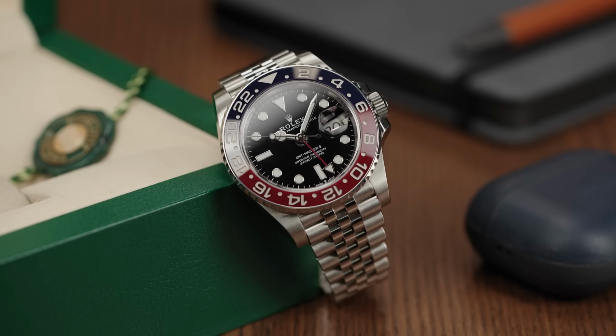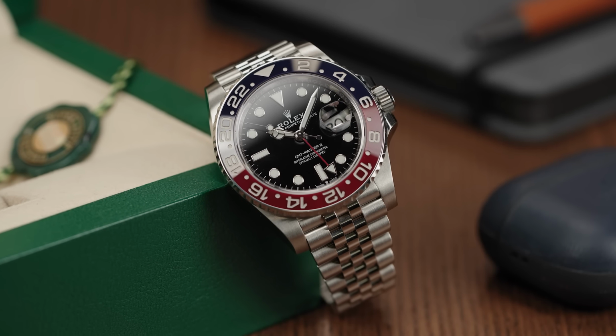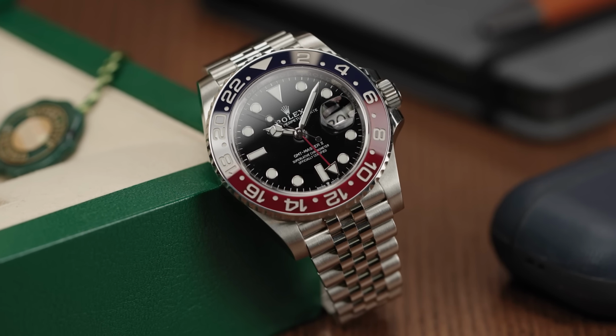The Sprite and the Pepsi. Both of these models were few and far between in the market before Watches and Wonders, particularly the Pepsi. Both are still in production, and as a result, there are now more in the market from people who don't want to hold on until 2025 to find out if they've been discontinued. This has resulted in a value reduction of around $1,000 to $2,000 depending on the bracelet and the age.